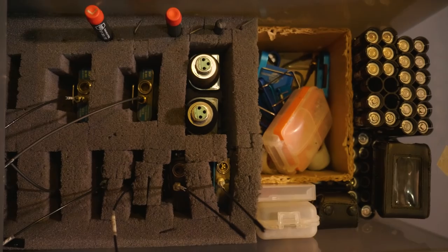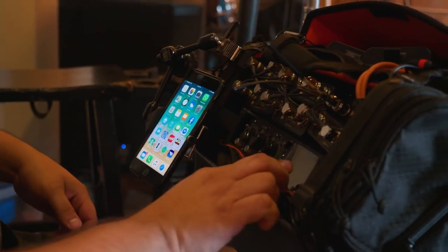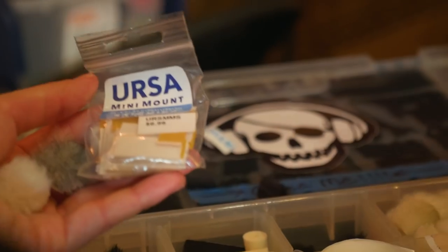I do artistic things with technical tools, so my brain is definitely more on the artistic side of it. Even a mediocre mic, if it's mounted correctly, I can work with it. It pays to have options and many tools at your disposal to get these jobs done.